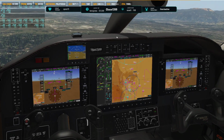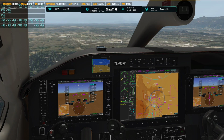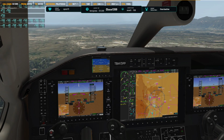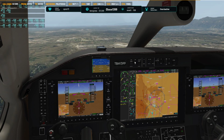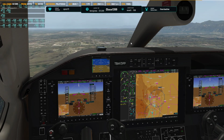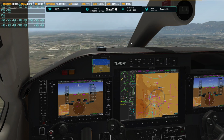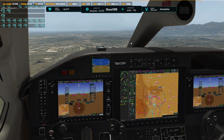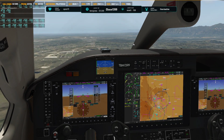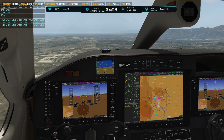Number 1399, contact Springs Tower 119.9. Springs Tower 119.9, 1399. Springs Tower, TBM-1399, RNAV 17 right. TBM-1399, Springs Tower, wind 150 at 13, runway 17 right, cleared to land. 17 right, cleared to land, 1399.